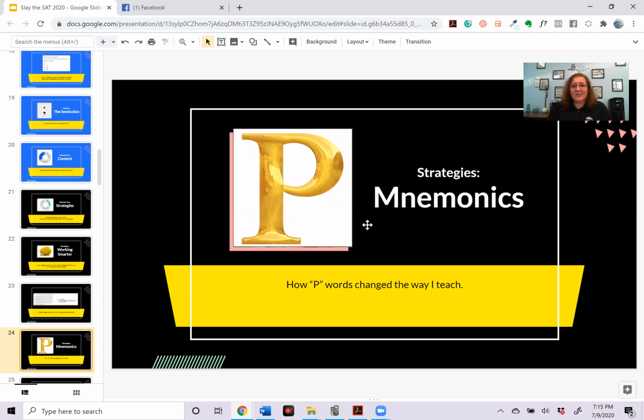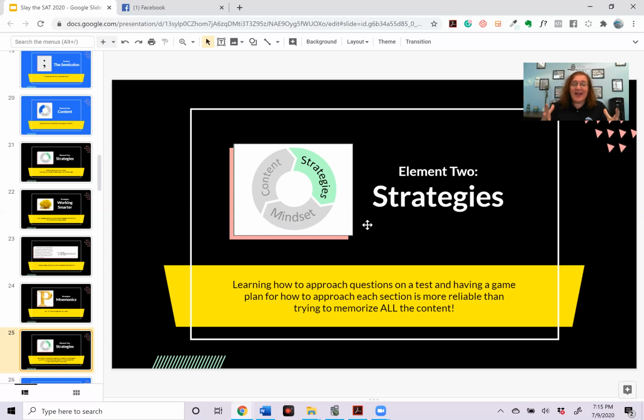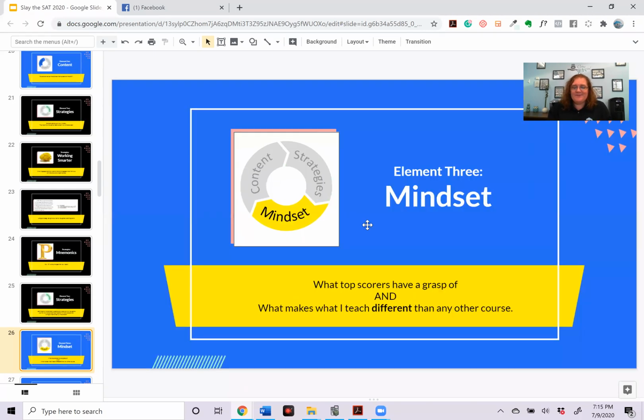So those top 1% of scorers are reviewing the content, but they're also using strategies that sometimes they just know innately, and other times they've actually learned. But having the plan and using the strategies is way more reliable than trying to memorize everything that could possibly appear on the test. The third element that those top scorers use is mindset. Top scorers have a grasp of this. They know that mindset is important.